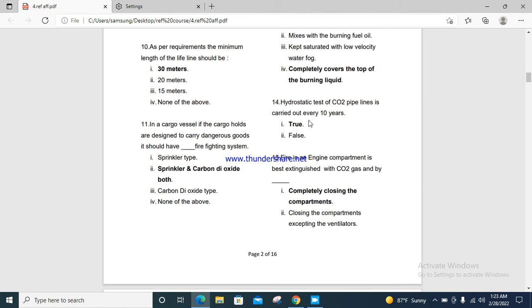Number 14: hydrostatic test of CO2 pipelines is carried out every 10 years. Yes, that is correct, true. Fire in an engine compartment is best extinguished with CO2 gas and by completely closing the compartments. Because if you have a fire in your engine room compartment and your fire is out of control, obviously you have your fixed CO2 system on board, then you can use this fixed CO2 system.